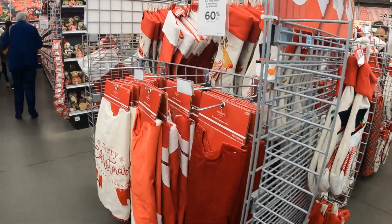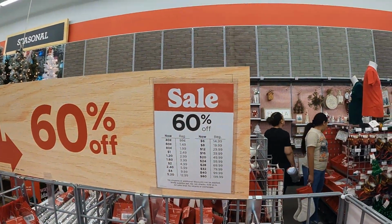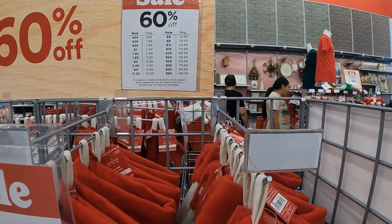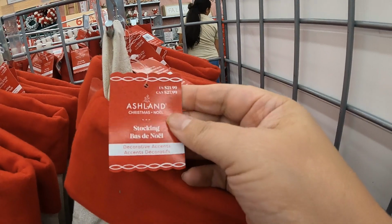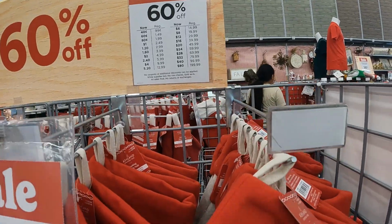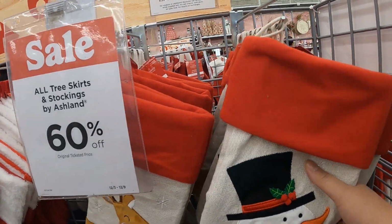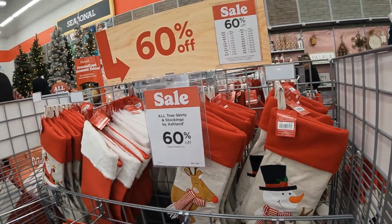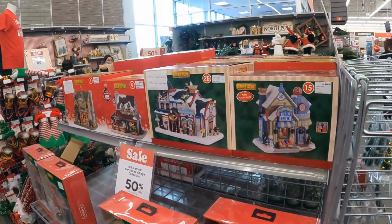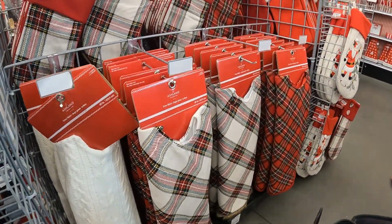Let's see. Nice. And you're 60%. Yeah, so this is $21. So it's like $8 or $10 for a stocking. I think it's still kind of expensive, but this one's nice.